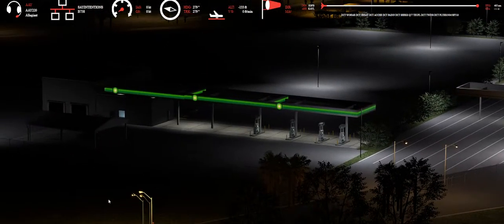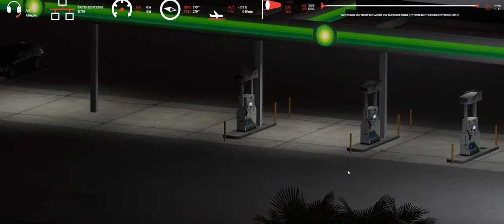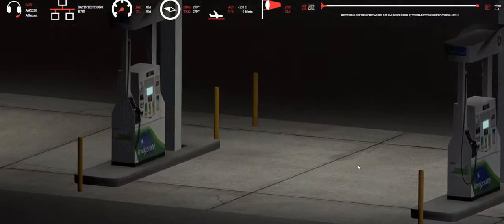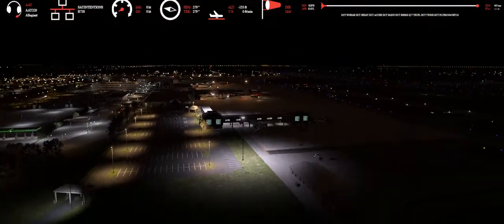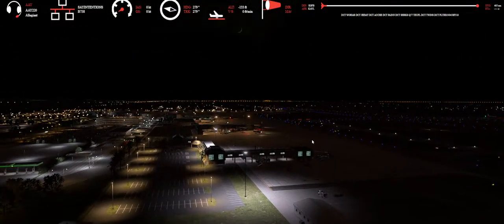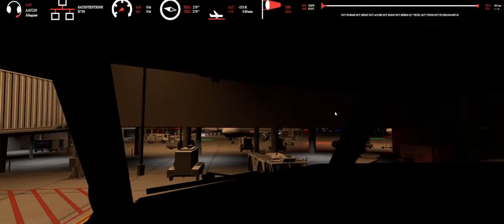That is really cool. That looks like a BP gas station. Wow, what detail! Good job, guys. That's good. Anyway, let's get in our plane that's got no power right now.